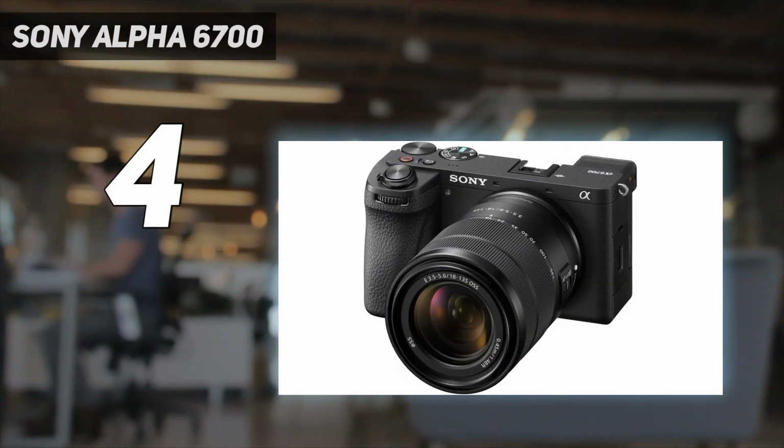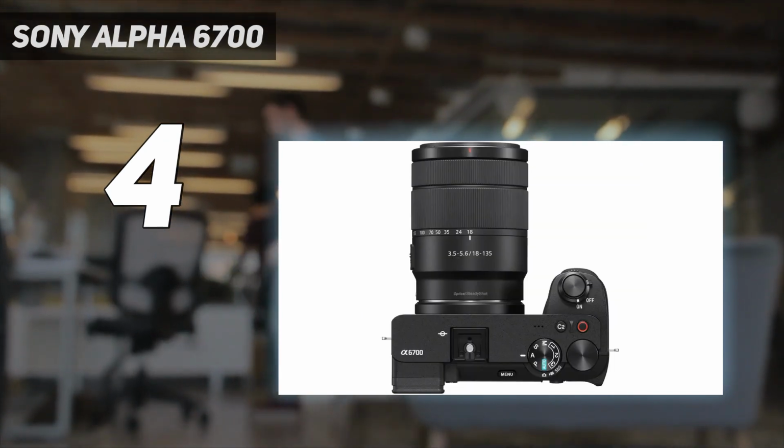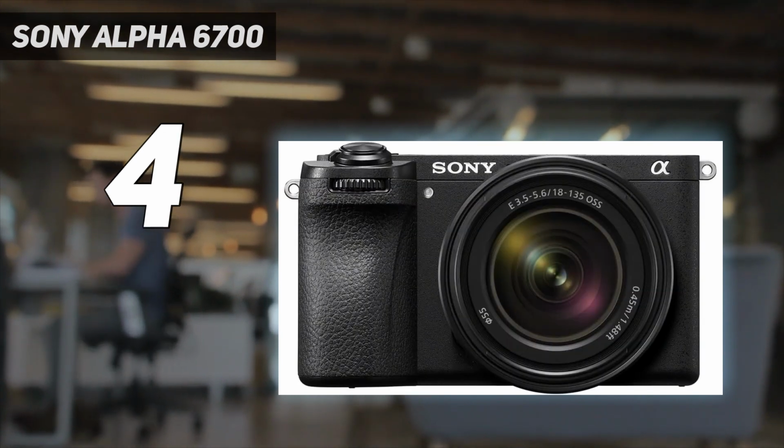Beyond that, you'll find plenty of amazing native and third-party lenses for this camera, with some offering excellent value, like Sigma's trio of f/1.4 prime lenses that are all well-suited for low-light shooting.